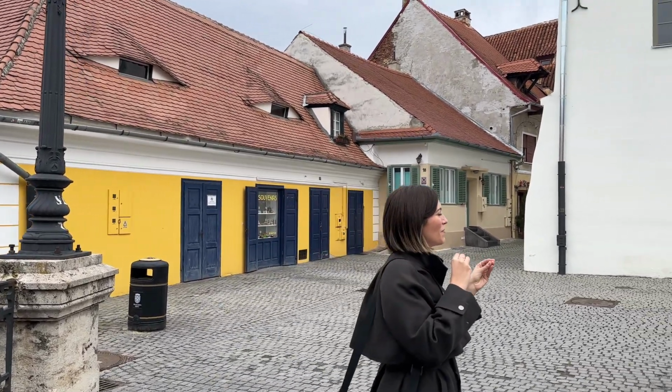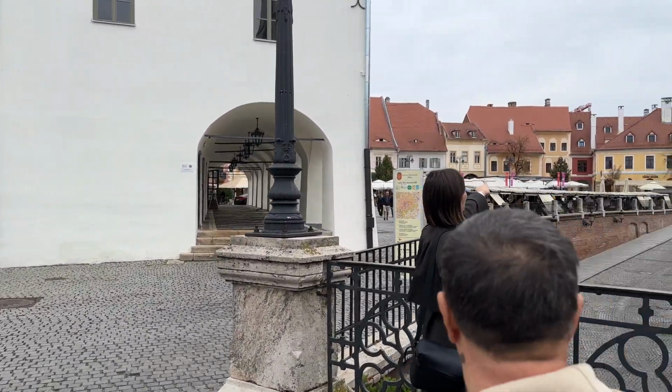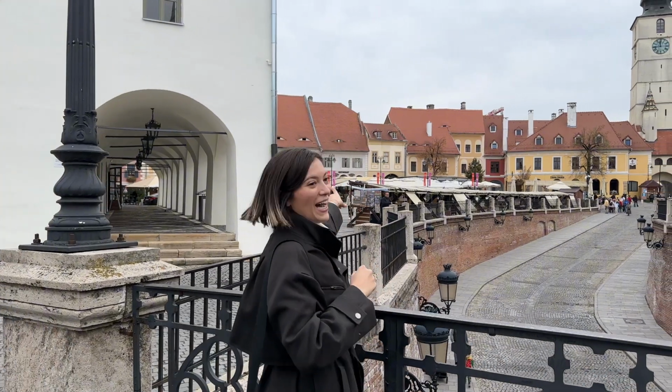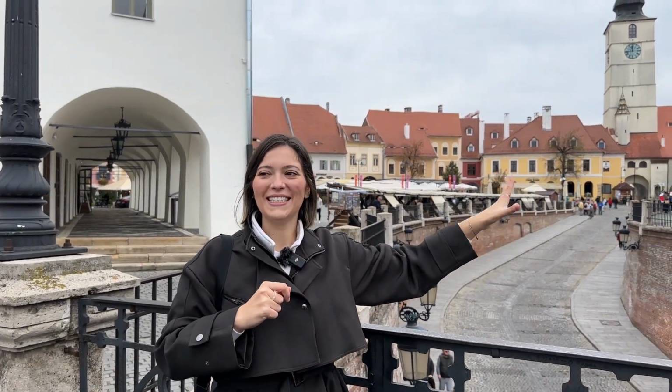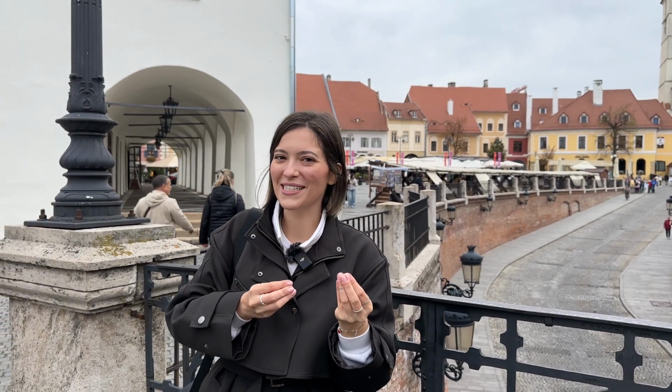Now, there is a reason why all these houses have those small eyes. You can see over there as well. Some, not all of them, have it, but the story is that this is a sort of ventilation system for them, so it's more like a practical reason.